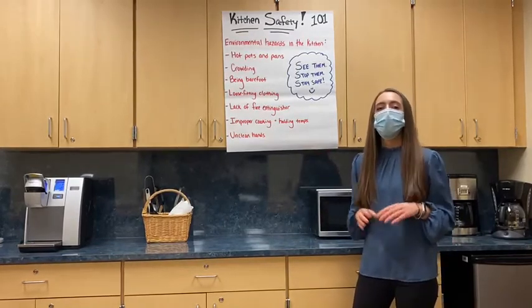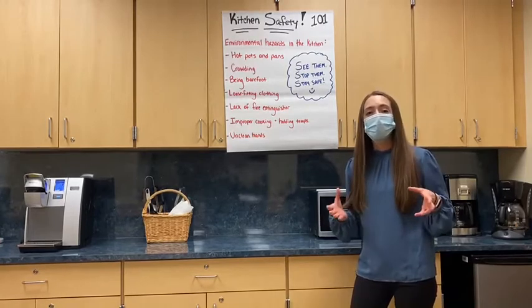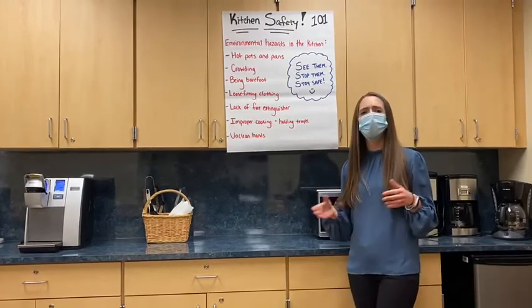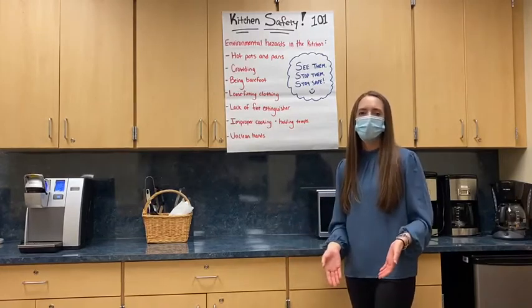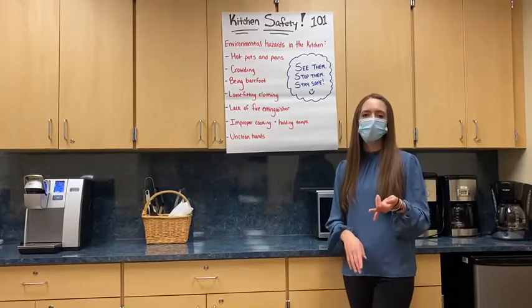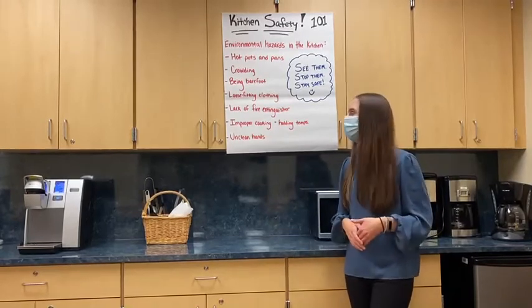Being barefoot. Being barefoot is not usually something that we think about when we think of the kitchen, but that could be very, very dangerous to us. If anything were to fall, we wouldn't want it to injure our feet. So try to always keep your feet covered. You don't want a knife or anything hot to then fall and cause an injury to you.